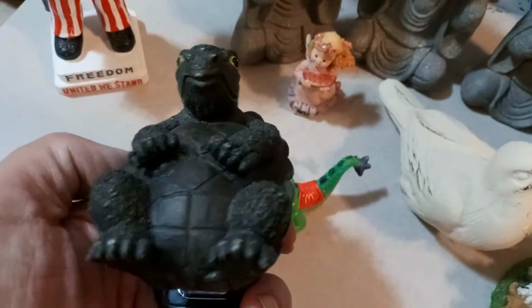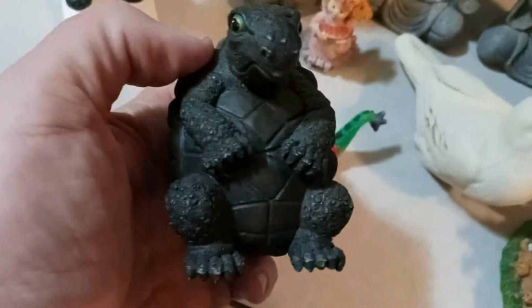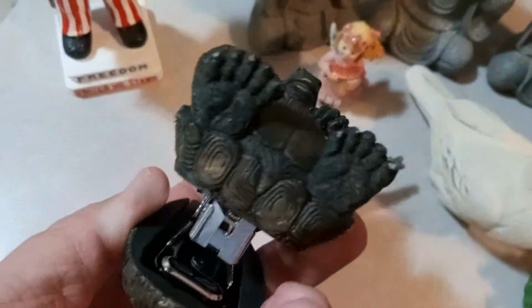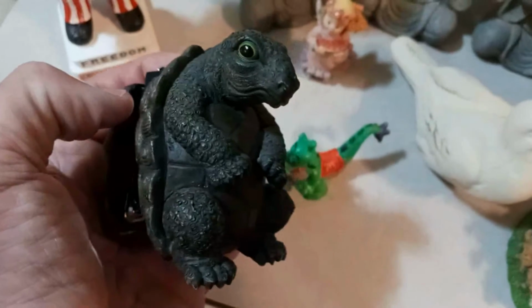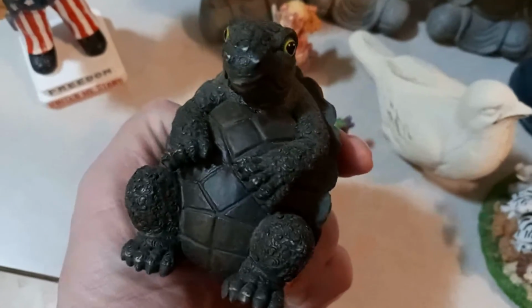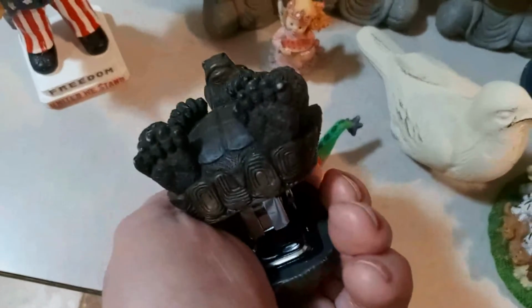He also looks like he's kind of stylized or anthropomorphic. He sits like a dog or a kangaroo would. I don't know if this is from a franchise or if it's just some company that decided to be creative and make him. But in fact, I did a comparison of this little character with the Rodan monster from the Godzilla franchise. He looks like a baby version of Rodan, which I thought was kind of funny.